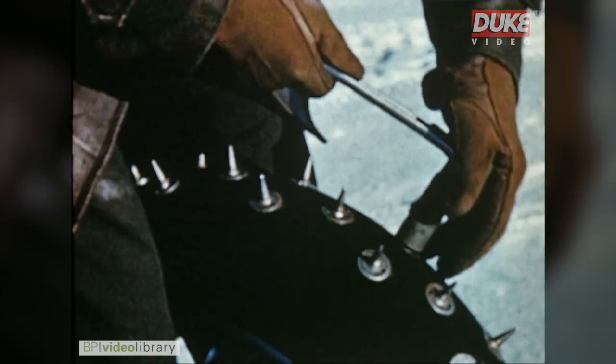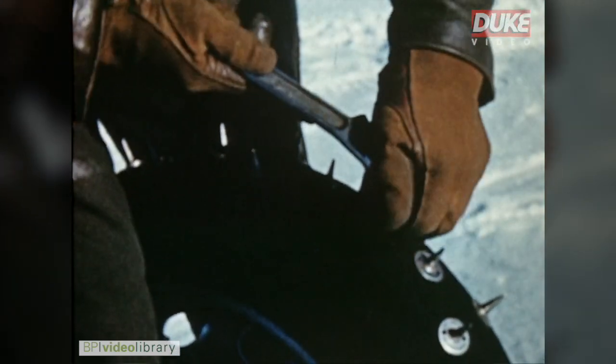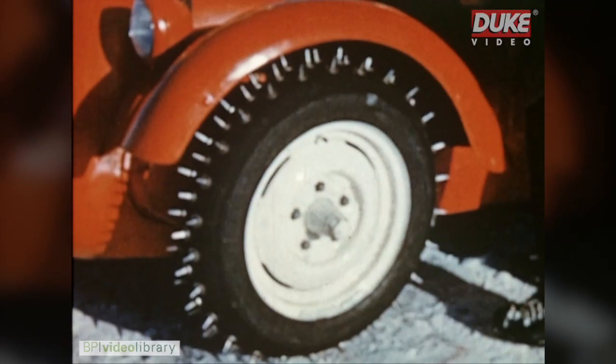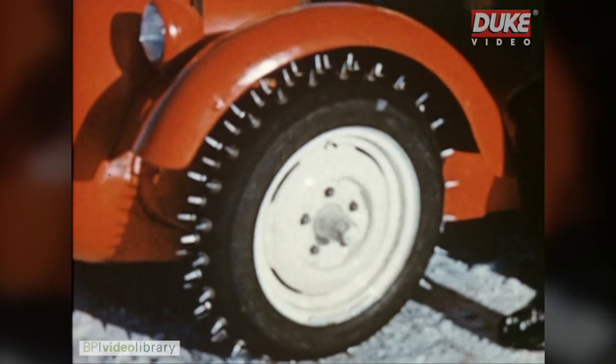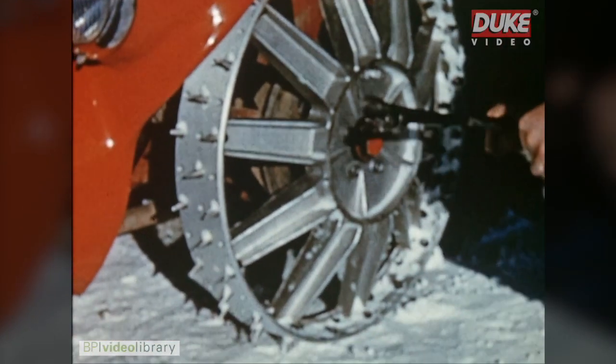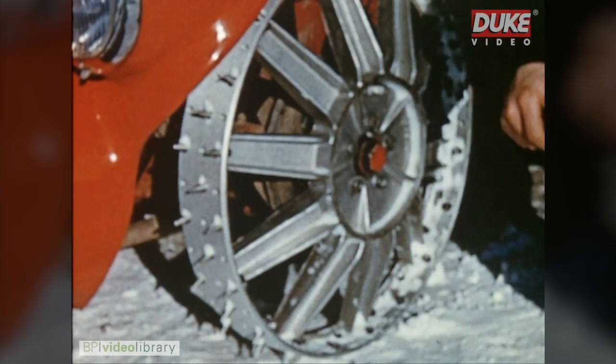Spikes. The same principle as the athlete's running shoe. Indeed, the method of attachment is identical. For lightweight leather, substitute the rubber of a tire, or if you're not too particular about unsprung weight, there's always this approach. The surface of the course is ice.